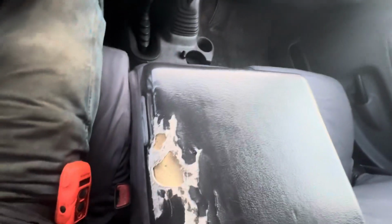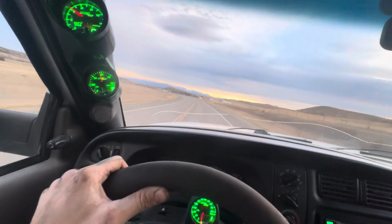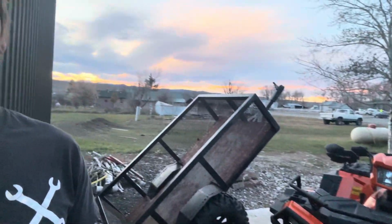Clean interior now, other than that guy. But we'll work on that little guy. Not bad for an old girl, huh? Man, that's pretty out.